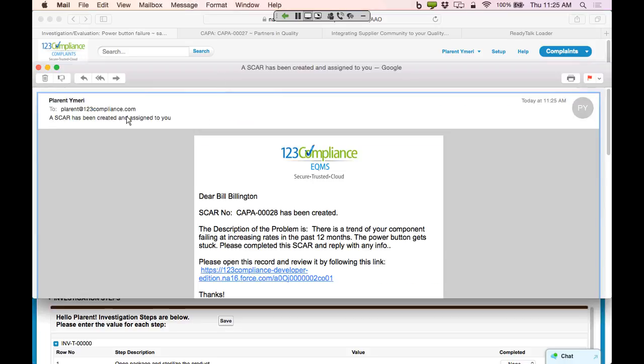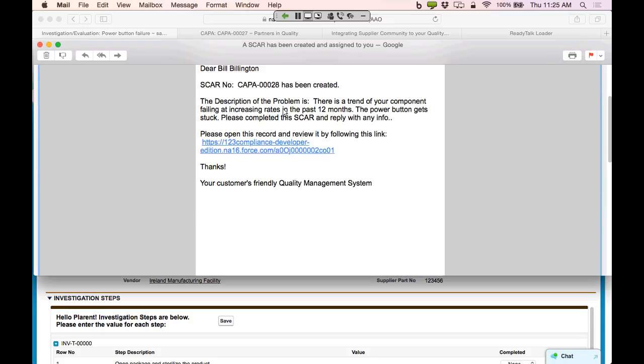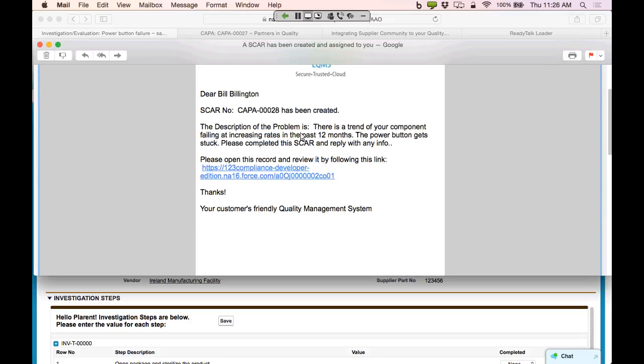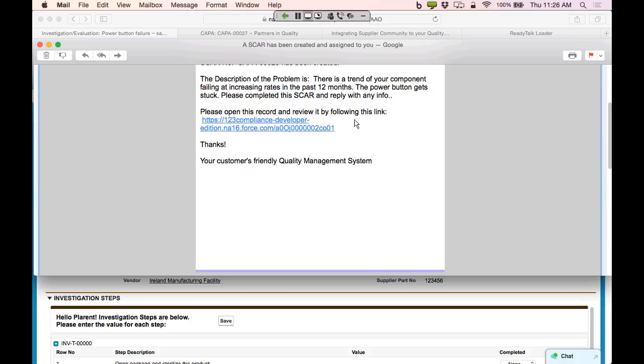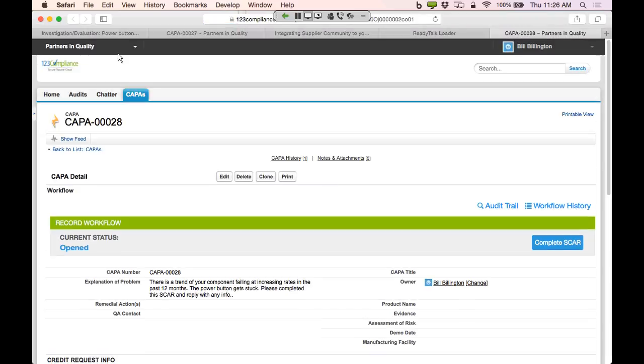So I will open my email client here to see how the email looks, and you'll see here's an email that went out: dear so-and-so, SCAR has been created, with the description of the problem. Just click on this link to view it, and then the vendor would be prompted to log in if they are not logged in. In this case, I'm logged in, and this is a portal, called Partners in Quality, and the user logged in is Bill Billington. You'll see I have the logo of our company here, but you can put any logo, and even the look and feel of this can be vastly changed.